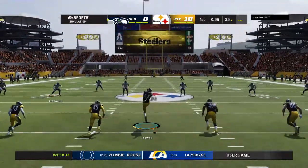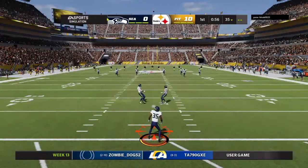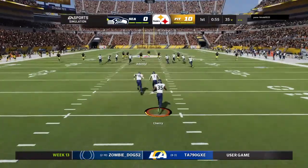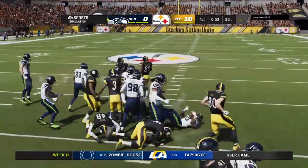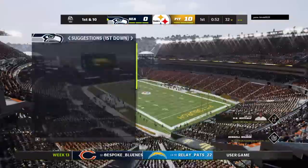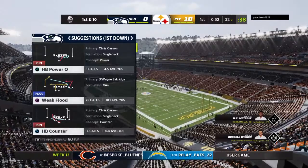So after the made field goal, 10-0 here early, as the kick's away, taking it about the 1. A solid return, pretty good field position. They'll start at the 32.